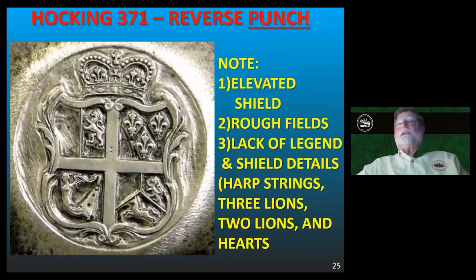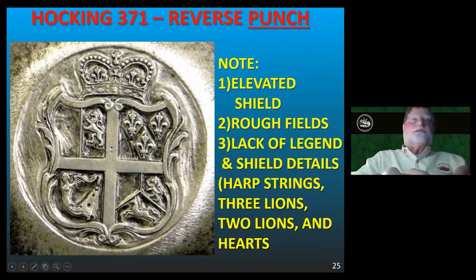The reverse, we take a look at the reverse punch. We see again, the whole central device is the elevated field, and the rough outer edges in the fields. We see the rough outer edges, and again, that was lapped off when it was put into a die. But there's some other things here that you ought to notice. One is that in this area here, there are supposed to be 3 lions, one on top of each other. They're not there. In this area, there's supposed to be 2 lions, one on top of each other.